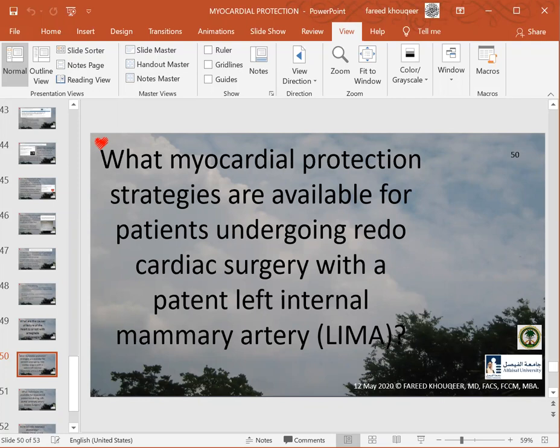You can clamp the LIMA, or antegrade, retrograde, or even circulatory arrest. Yeah, of course. You have all these options, unless you are in a very advanced center where the cardiology can put a balloon to intermittently occlude the LIMA. Yes, this option I like, but I would use any option except manipulating the LIMA, even arrest. I think manipulating the LIMA is not recommended. I think so.